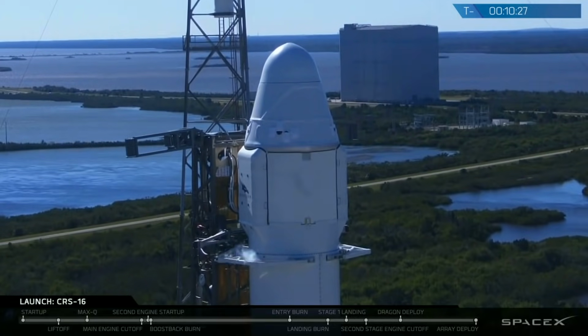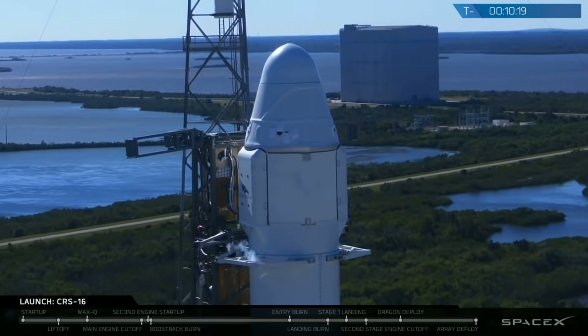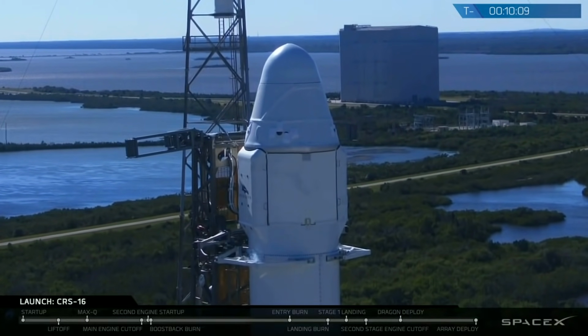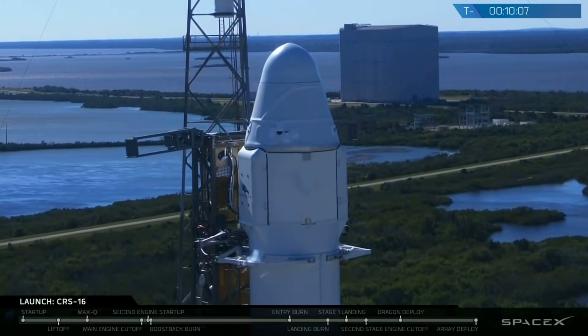Dragon team is getting ready. They began their auto sequence at T-minus 35 minutes. That's when we synchronized timing between Dragon and the Falcon 9. And now they're undergoing last checks to make sure the systems are all healthy. The next big step for Dragon is transfer to internal power at T-minus 8 minutes. We come off of ground power and we use the batteries on board Dragon.